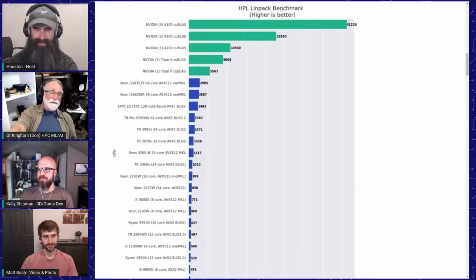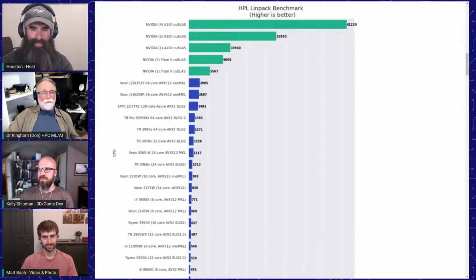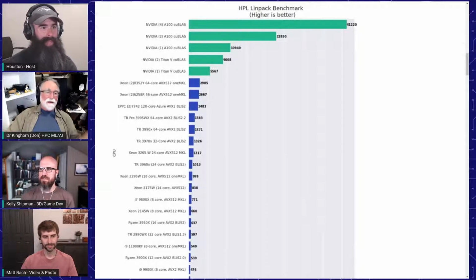Okay, this is double precision, this exact same benchmark. That's unique here on the A100. The consumer cards don't have good double precision. They have good single precision, but that's a lot of machine learning. That's really what you need.